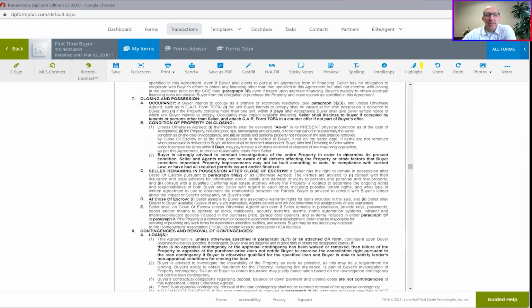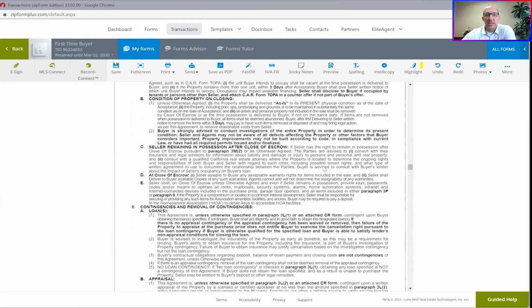We talked about closing and possession. Like I said, we talked about all the main numbers on the first real 3 or 4 pages. This is going to get into the specifics and draw out more information about those, but it will not have the specific dates in here. So closing and possession: we talked about how you're going to have 5 days before it closes to do a final walkthrough of the property. We talked about if you're going to take occupancy, and the condition of the property at closing.